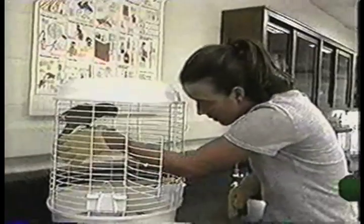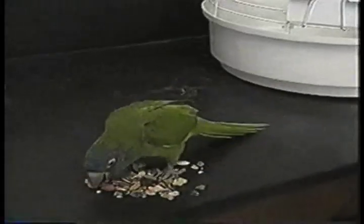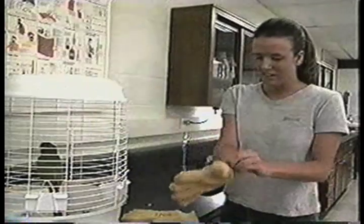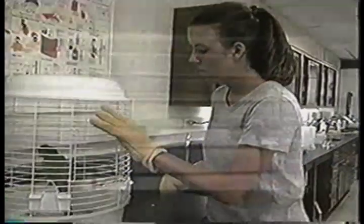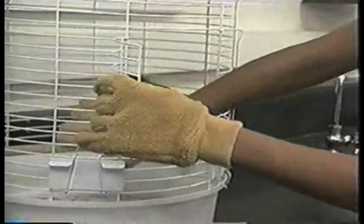Whether you're observing an animal or just taking your turn feeding it, use caution. Animals can be unpredictable. They could bite or run away. Don't remove one from its cage unless necessary. Again, gloves will be available when handling animals to reduce the risk of being bitten and help keep your hands clean. When removing an animal from a cage, you can keep it from escaping by making sure the lab doors and windows are closed. And when returning an animal to its cage, take care not to hurt the animal or yourself. Always follow instructions about handling live animals.